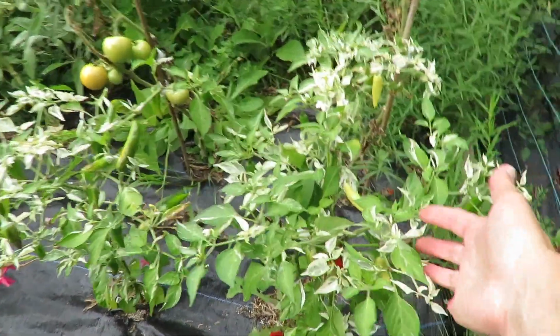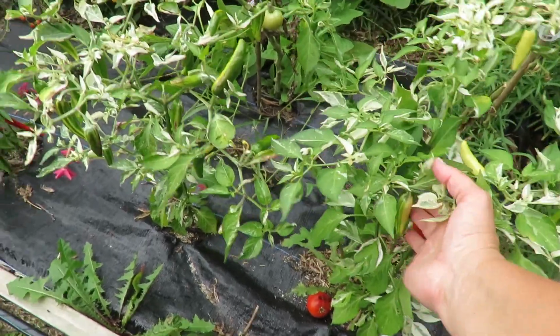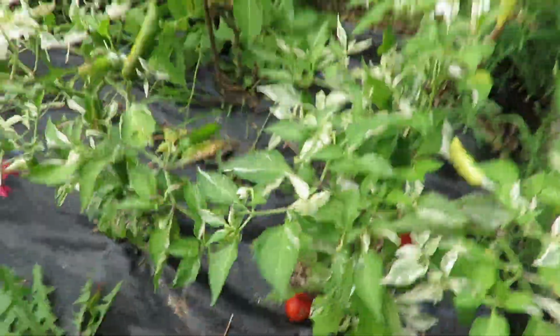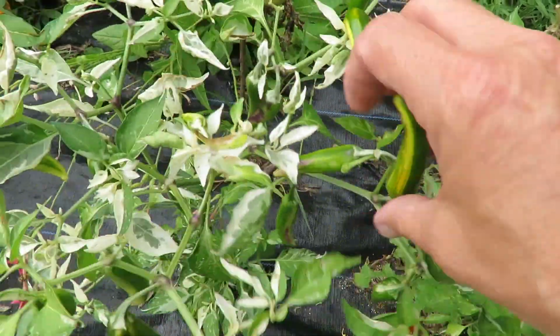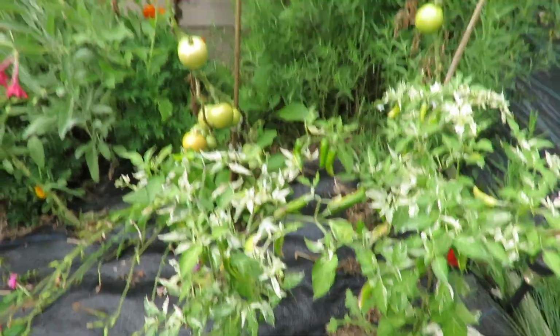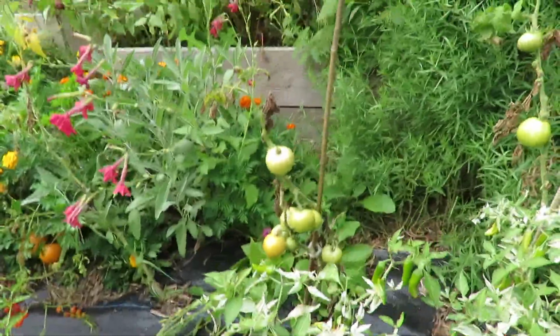Over here, these multicolor leafed peppers are fish peppers. See that? I have to look up and see when they're ripe. See if I can pull one off. Yeah, they don't just come off. So I'm kind of leery of pulling them off. Go away, little bug.